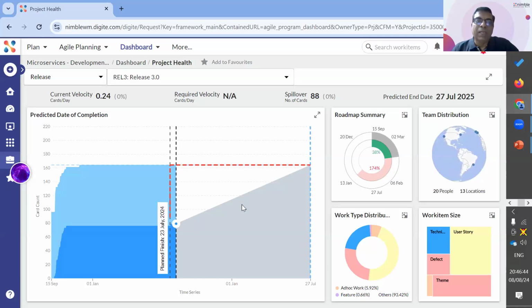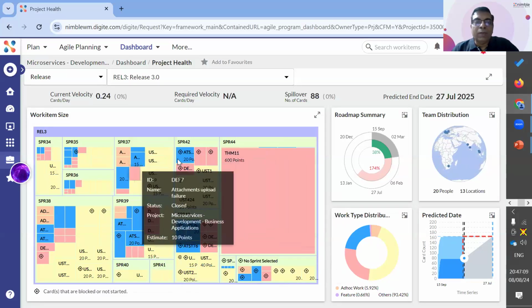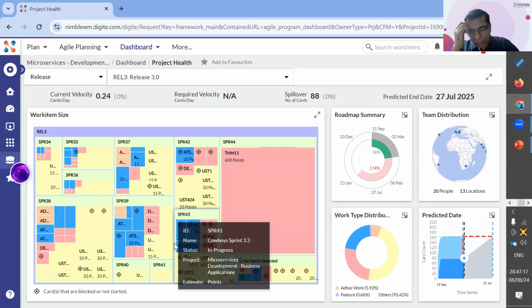The system will show you what your current velocity is. If you want to avoid this delay, what should be the velocity of the team will get calculated and shown over here. And if you're continuing at the current pace, it will also show you the cards which are going to get delayed. Now, if you want to understand why this delay is happening, you can get into detailed analysis, and you will be able to see that wherever you're seeing this icon, it means that these are all scoped items where work has not yet started. So a lot of such visual views from a program management perspective are being provided, so that you will be able to see at a program level, is my release going to happen on time?